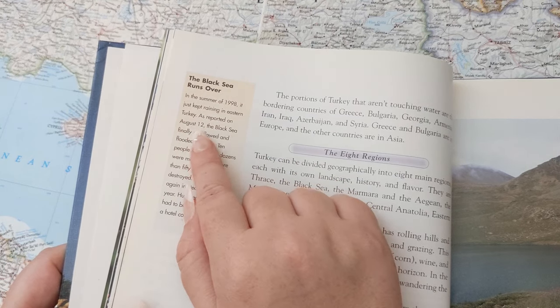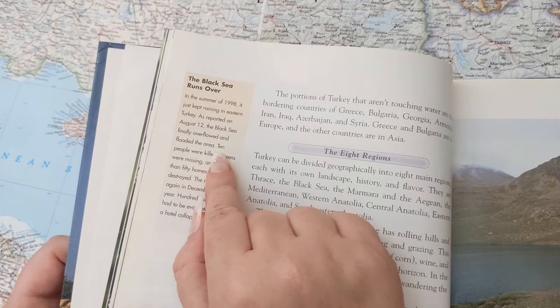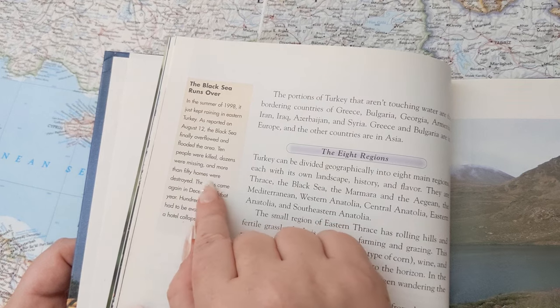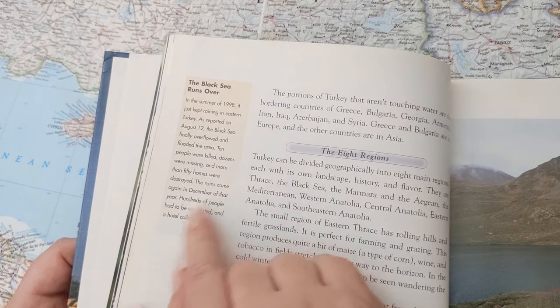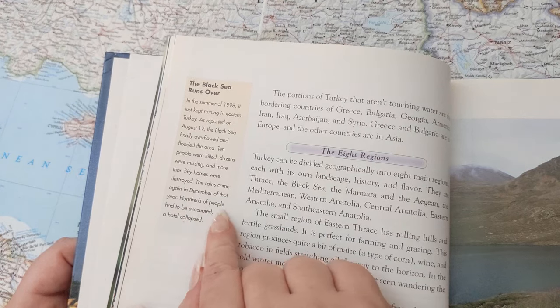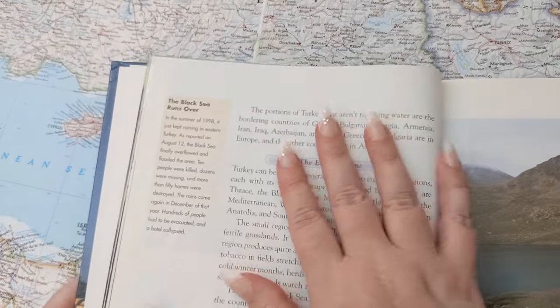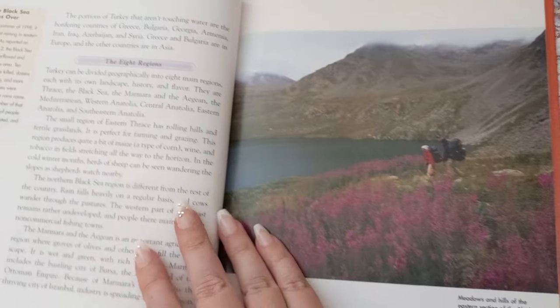As reported on August 12th, the Black Sea finally overflowed and flooded the area. 10 people were killed, dozens were missing, and more than 50 homes were destroyed. The rains came again in December of that year. Hundreds of people had to be evacuated, and a hotel collapsed. Don't really think of huge bodies of water flooding like that, do you?